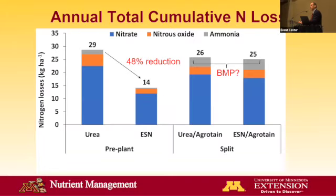And then in terms of the environment, in this graph you're looking at nitrate loss in blue, nitrous oxide, and ammonia loss for these 4 treatments. And you see that compared to urea, by doing 100% ESN as a pre-plant application, we reduce nitrogen loss effectively by 48%. That's a huge reduction. Agronomically it may not be a huge amount of nitrogen, but environmentally it is very important.